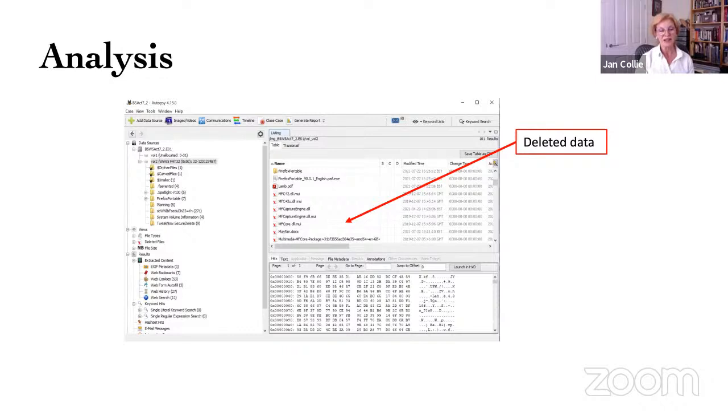Those are deleted data. So when you pull the data in off, let's say, your hard drive, and you're having a look at it, you can see what's called live data, that is to say data that hasn't been deleted, and data that has been deleted. And this particular package just happens to show you the deleted stuff with a little red cross to it like that.